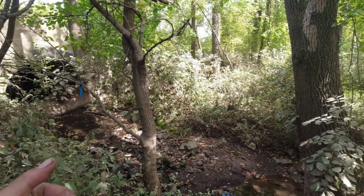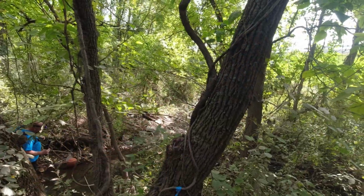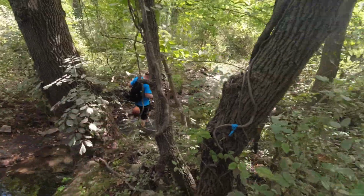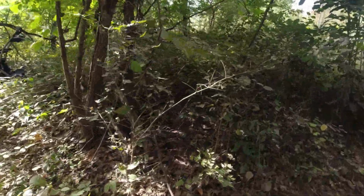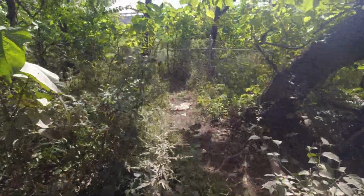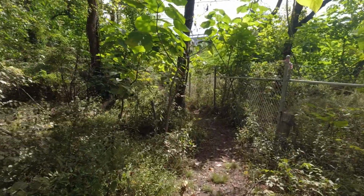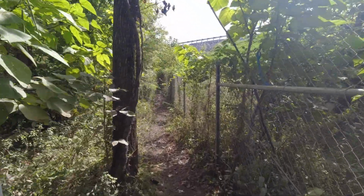We came back out, and we're going to continue on down to where the highway is and see what lies below there. Jay's going to stick to the water. I'm going to come back up here to the trail and see if there's anything interesting or worthwhile up here other than the homeless camp, which may just come across another one, never know.